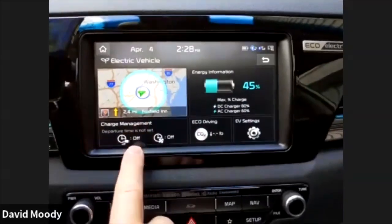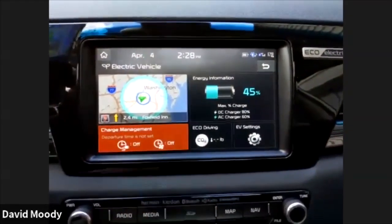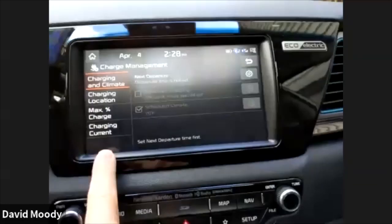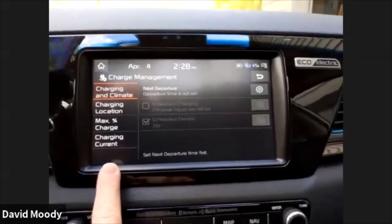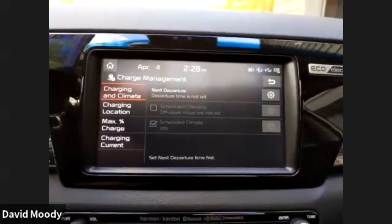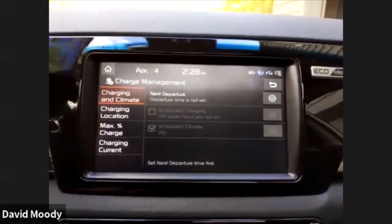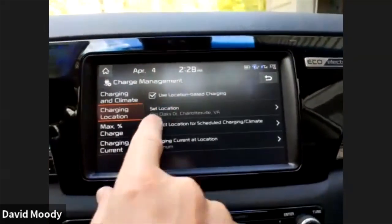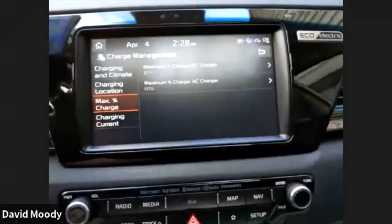Let me go back and we'll talk about how. So here's how you can do charge management. So I have not set my departure time because of the quarantine situation, but what I have set it for is Monday through Friday to leave at 8 a.m. and then weekends at 11. You can set the charging location, and then you can set the max charge.